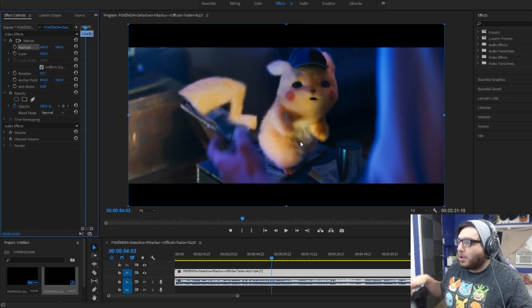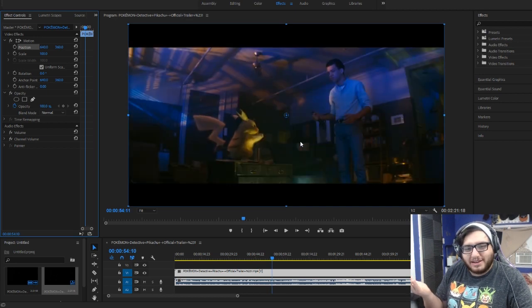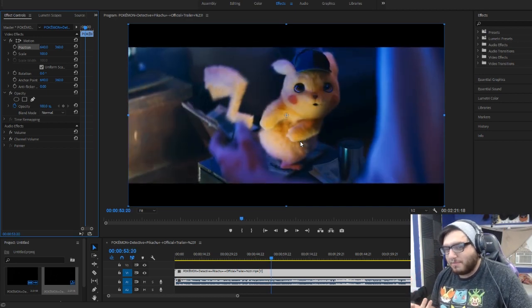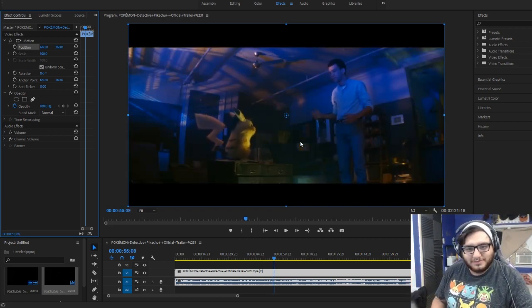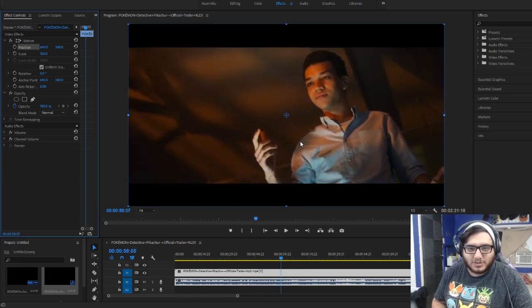I didn't understand why he pointed at his butt when I first watched it. I was like, why is he pointing at his butt? But it's because, oh yeah, his tail is shaped like a lightning bolt. He's saying, I'm going to electrocute you. And he drops the stapler based on the worldwide phenomenon. You're goddamn right, it's a worldwide phenomenon.